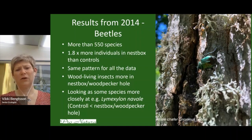We got more than 500 species of Coleoptera from the traps, and almost double the numbers of individuals and taxa in the nest box than the controls. And in fact, we had more than the controls in the woodpecker hole. We had the same pattern for all the data, and that's what's really exciting.